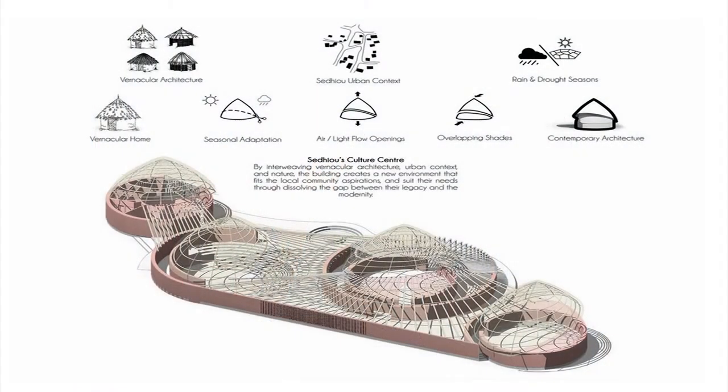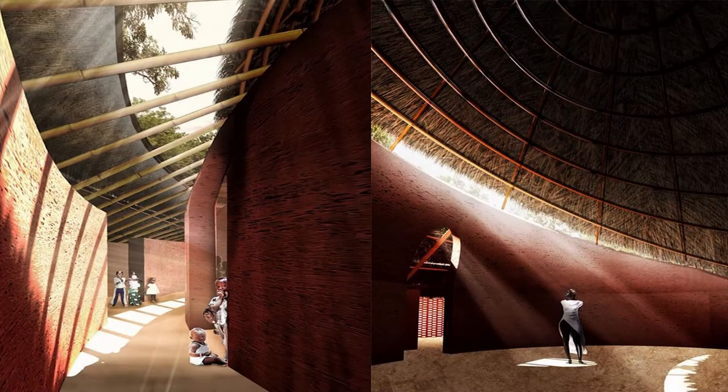So we thought of how to bring a model through that, so we can bring in all the things that were lacking, and bring in something very contemporary. We thought, what if we cut this hut shape like that, and make a recess, and then another one like that, where you can bring airflow and light inside? Because it's a culture center, you need natural light.